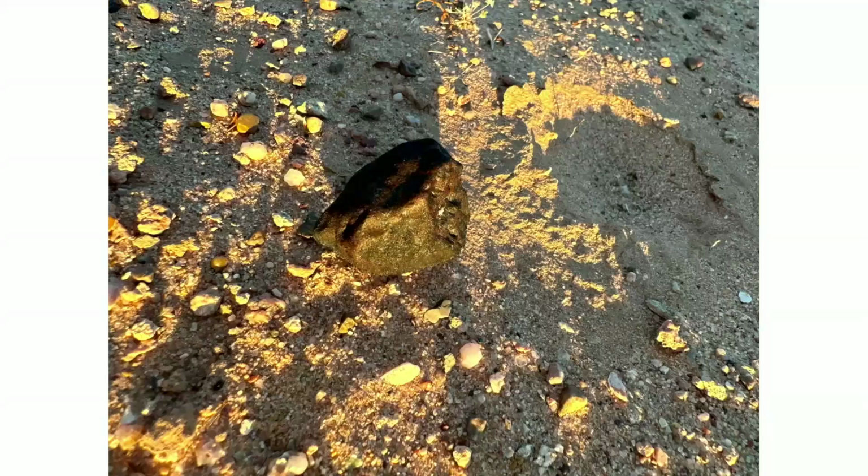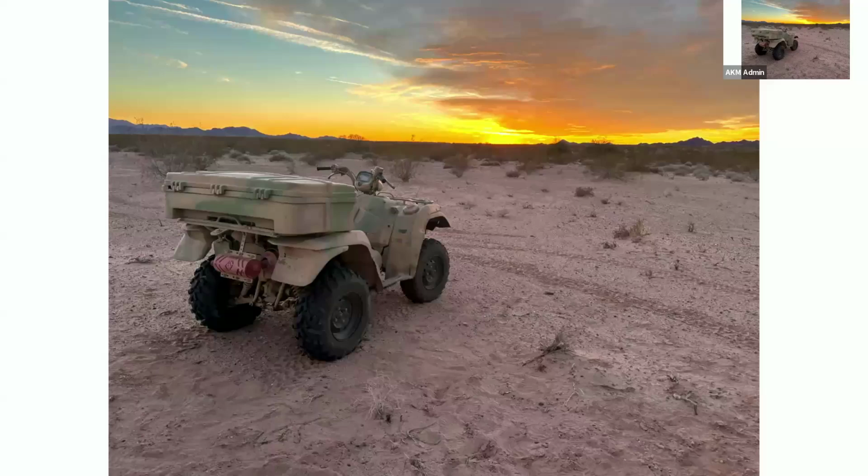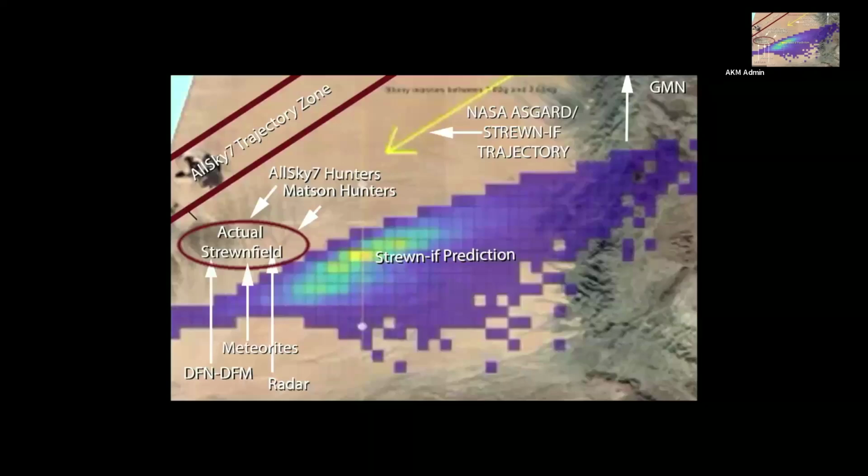It was a really nice meteorite. But it wasn't the meteorite that made me happy. It was the validation of my work. And this has taken like 15 years to get to this point. It wasn't my first meteorite, but it was the first meteorite where I had all the information. I had the trajectory, I had everything, and I knew where to look. And that was an amazing feeling.